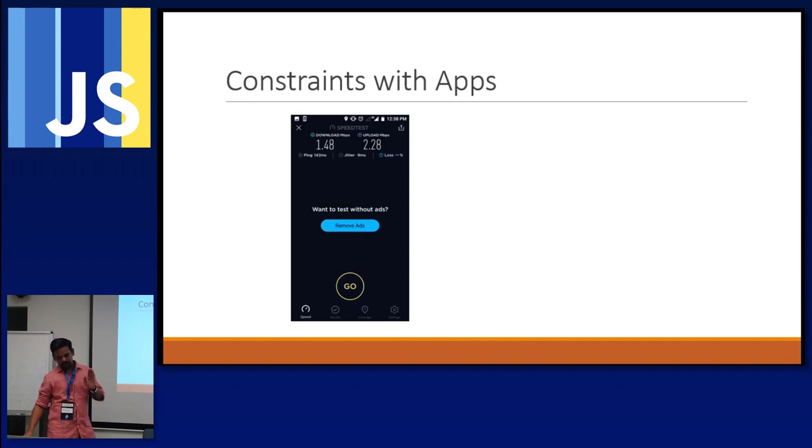Let's see the constraints on the app side, the native apps. The problem with native apps is, let's say if you want to use an application on the web, you just click a link and then you see it and decide whether you want to use it or not. In apps, first you have to know the name. You have to go to the App Store or Android Store, search for the application, see it, download it, install it, launch it, and then if you don't like it, delete it. So the distribution problem is there in native apps.